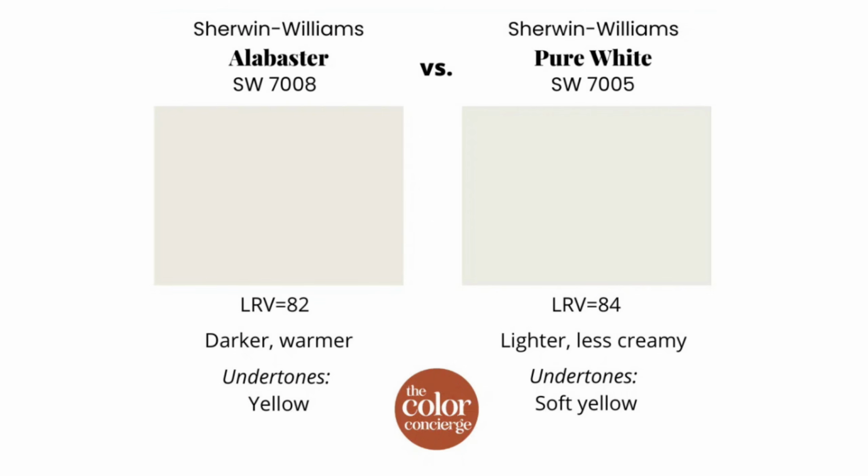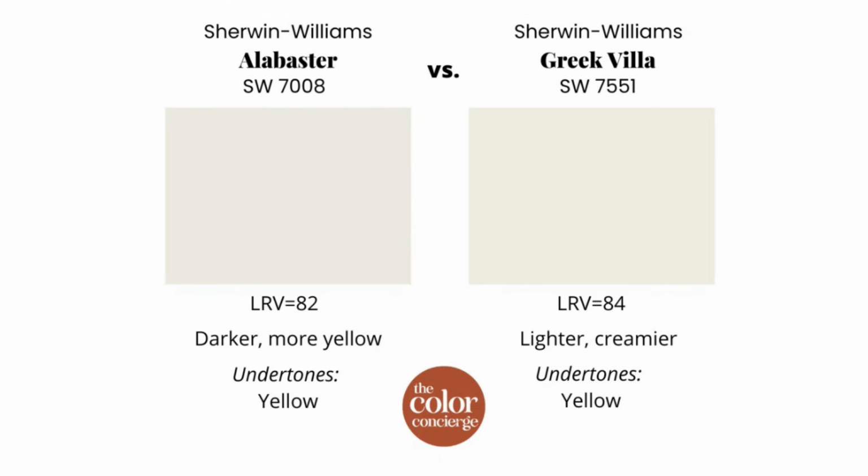Should you use Alabaster or Pure White? Alabaster is a great color if you want to go a little bit darker. Pure White is brighter. I think that Alabaster looks better in dark rooms, and if your house has more light, I would veer into Pure White. Alabaster and Greek Villa are also quite similar to each other. Greek Villa has higher LRV and it's just a skosh brighter than Alabaster.